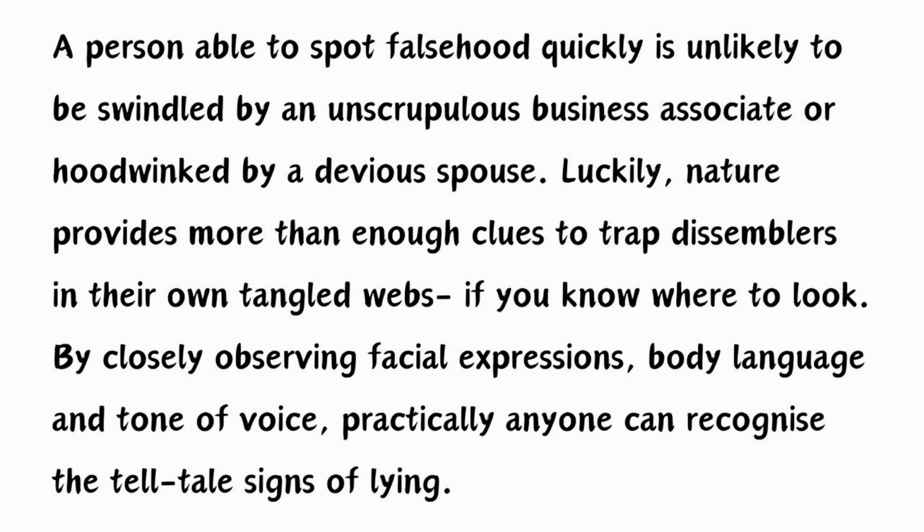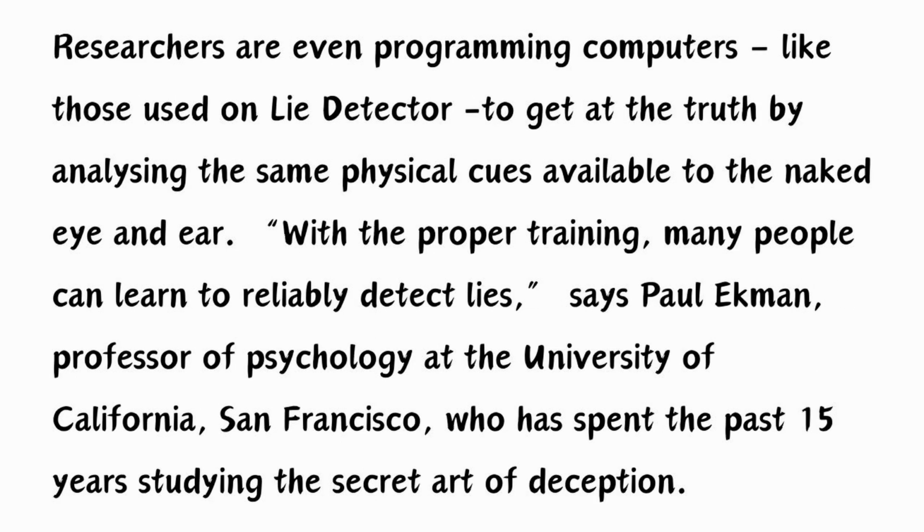A person able to spot falsehood quickly is unlikely to be swindled by an unscrupulous business associate or hoodwinked by a devious spouse. Luckily, nature provides more than enough clues to trap dissemblers in their own tangled webs, if you know where to look. By closely observing facial expressions, body language, and tone of voice, practically anyone can recognize the telltale signs of lying. Researchers are even programming computers, like those used in lie detectors, to get at the truth by analyzing the same physical cues available to the naked eye and ear.